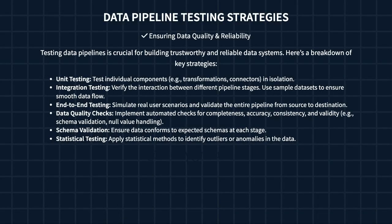Okay, let's talk about how we make sure our data pipelines are working correctly. Building a reliable system starts with rigorous testing. We have several strategies, starting with unit tests, which focus on individual parts of the pipeline like transformations or connections. Then we move to integration tests to check if everything works together smoothly. End-to-end tests simulate a real user's experience, ensuring the whole process is valid.